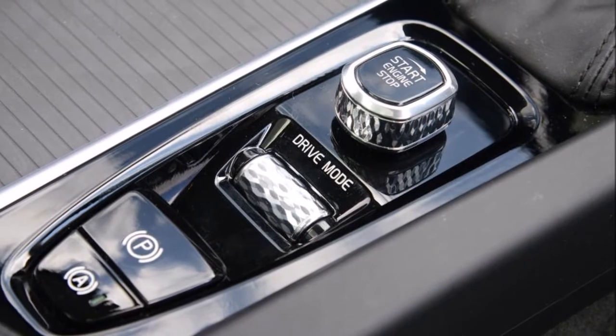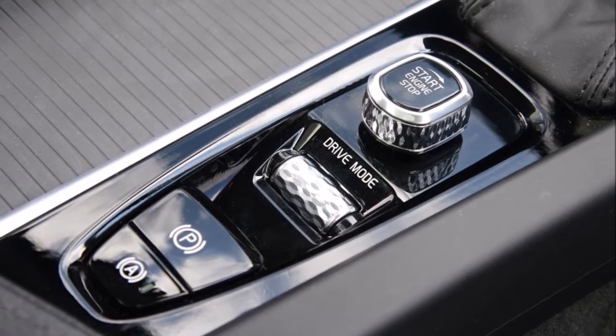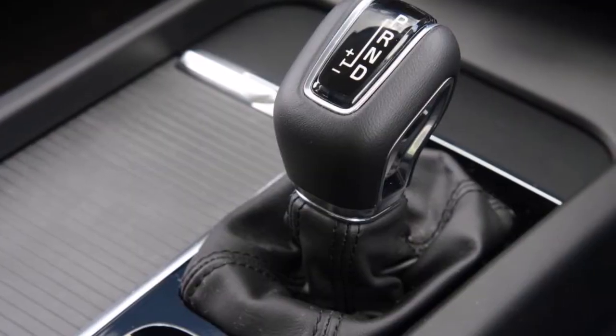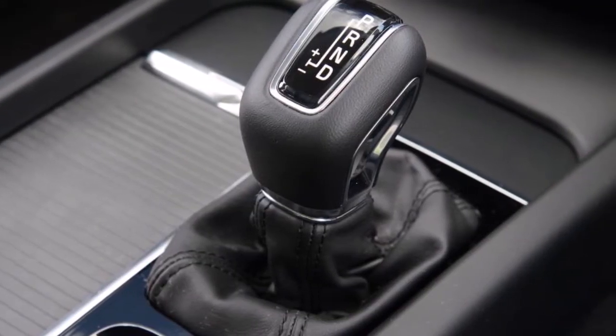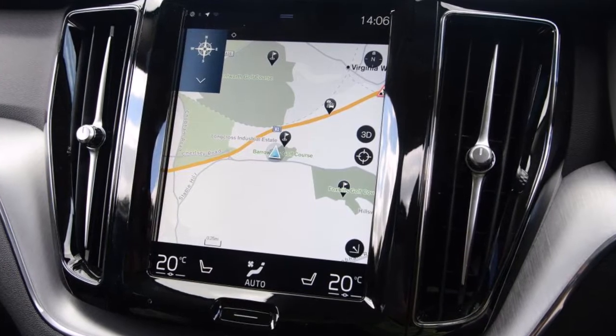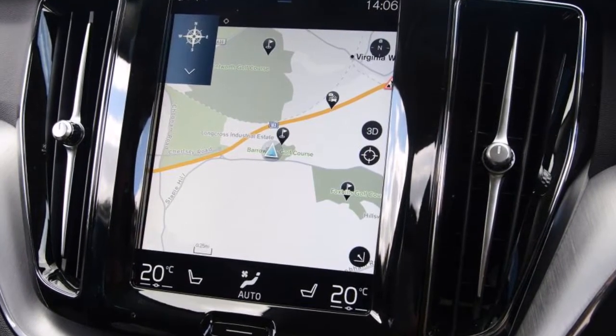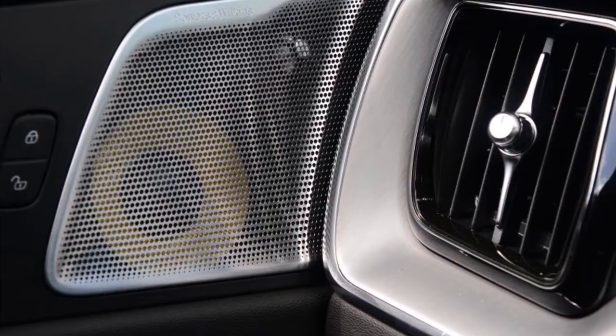There are two petrol models in the range: this 4-cylinder turbo T5 and the plug-in hybrid T8 model that has a powerful electric motor on board to supplement its conventional engine. We've tested the former in R Design Pro trim, which is a specification aimed at company car buyers. It comes with several option packs fitted as standard.